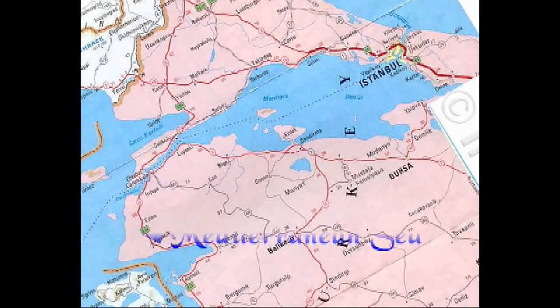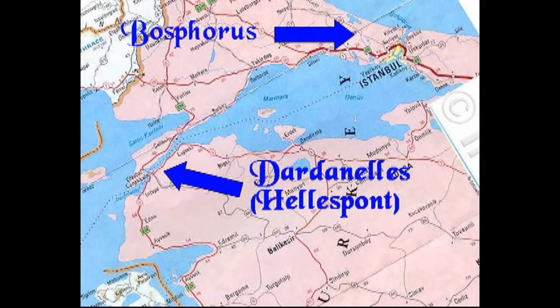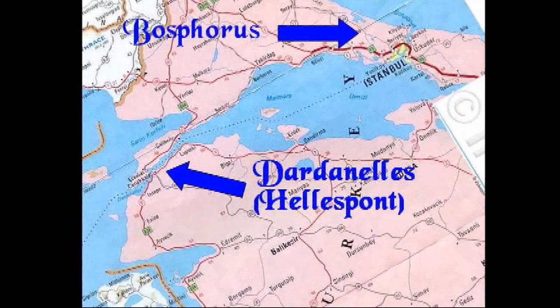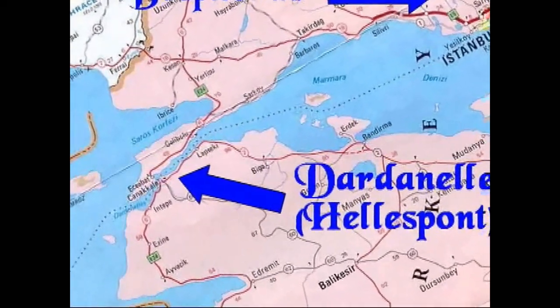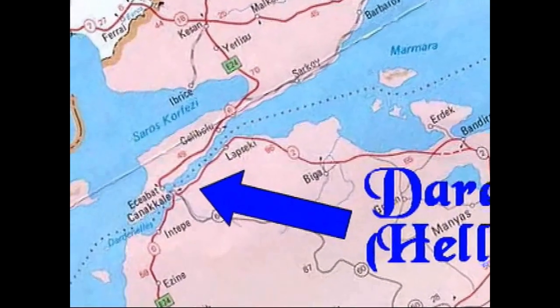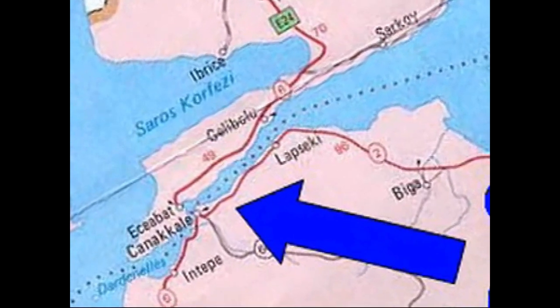Troy is located very close to the Dardanelles. Now that's the transit between the Mediterranean Sea and the Black Sea. The Dardanelles used to be called the Hellespont. Now the Hellespont is a fairly narrow passage, and so is the Bosphorus. Those are the two choke points to get from the Mediterranean into the Black Sea. The Bosphorus is the site of Istanbul today, and the other site, that's where Troy was on the Dardanelles.